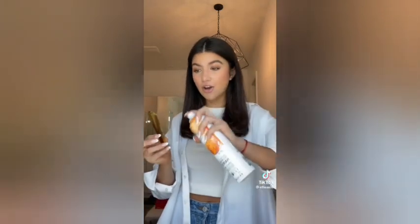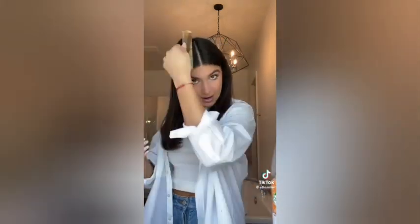Next category, hair. Always make sure, no matter what type of hair that you have, that it's clean, and make sure you have no flyaways. I like to take a comb with some hairspray and put them down like so.